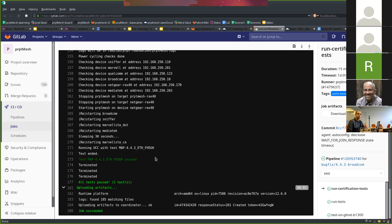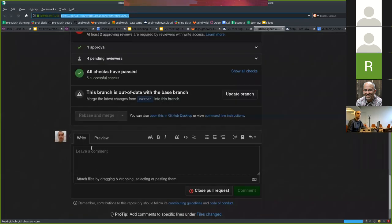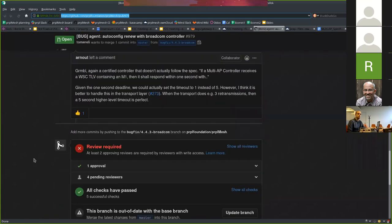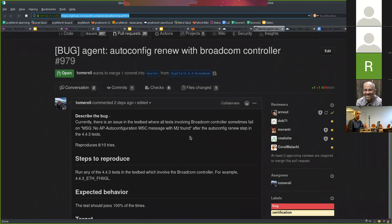Even with board farm, actually, in this case, we had to use a real agent because this is an agent that was not responding with the first try. So we could actually add a test for this in test flows. Perhaps we should, I don't know. That's it.